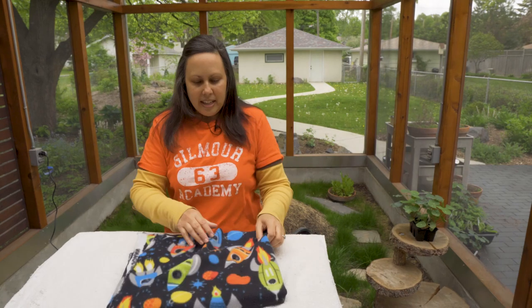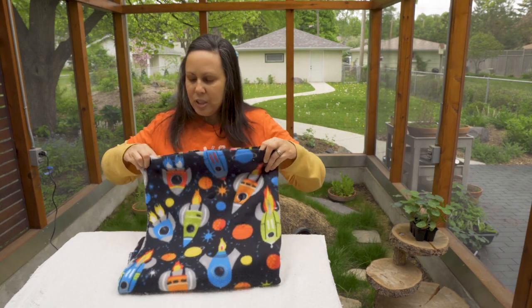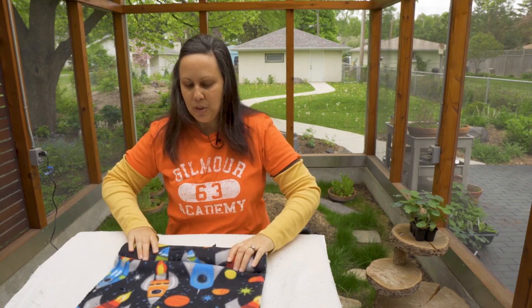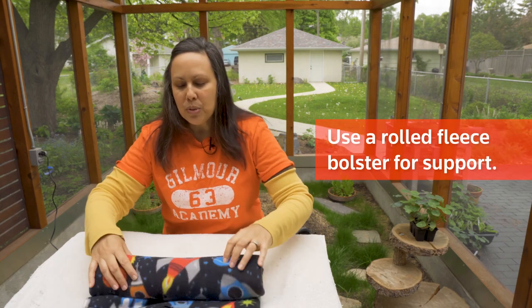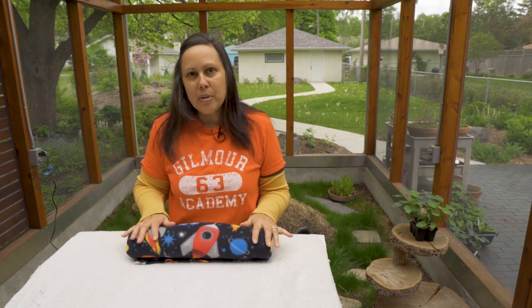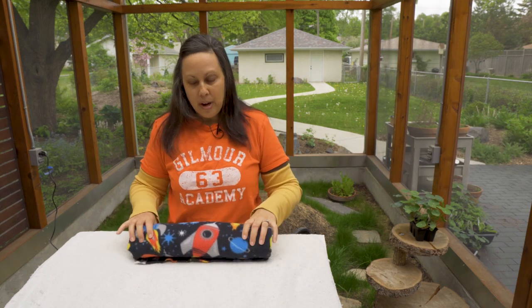Lastly, get a smaller fleece like this one, and what you want to do is roll it up into a bolster. This bolster is going to help support the bunny in two different positions for clippering, and so you want to make a little bolster like that. Then you are ready with your workspace.